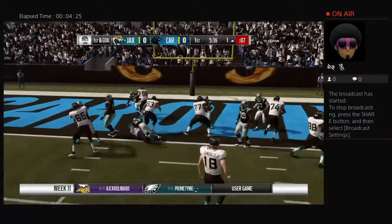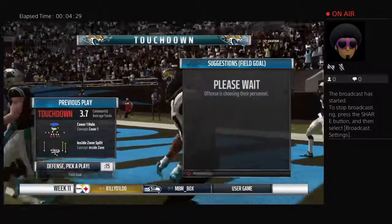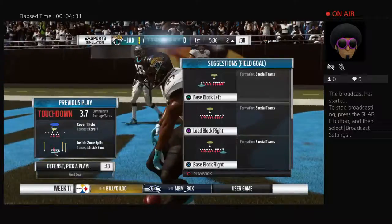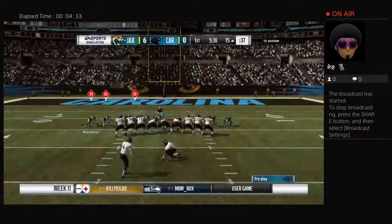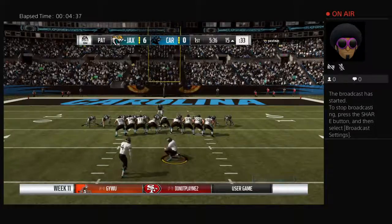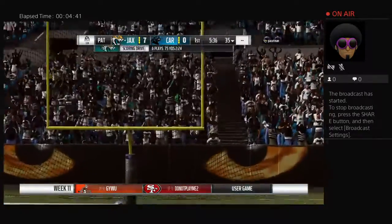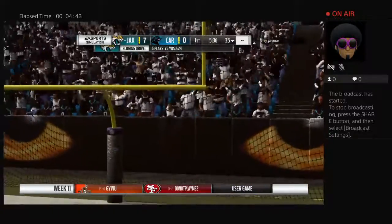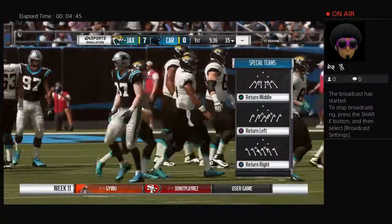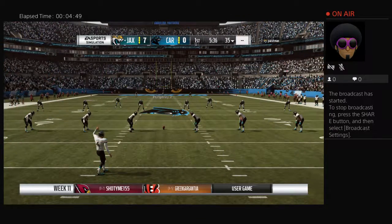They'll try to punch it in with Fournette. And he'll take this into the end zone. Touchdown, Jacksonville. A great play there. His 6th touchdown of the season. And the Jaguars drive right down the field and score on the opening drive. Extra point tacked on by Lambeau. And that makes the score 7-0.